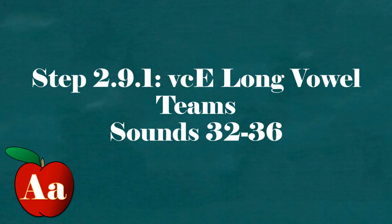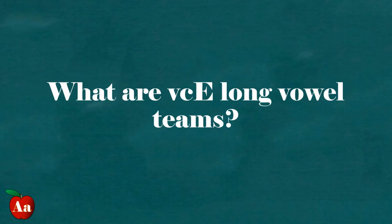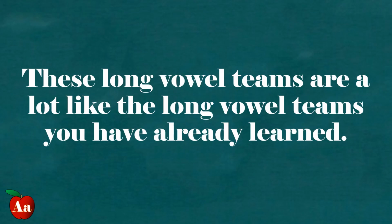Here are more long vowel teams. The sounds are the same, but the way they are made is different. What are vcE long vowel teams? These long vowel teams are a lot like the long vowel teams you have already learned.